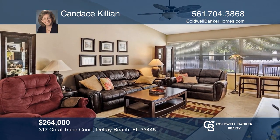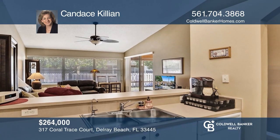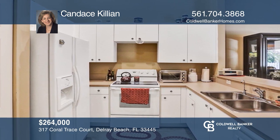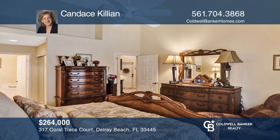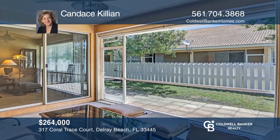Offered for sale for the first time by the original owner. Come see this two-bedroom, two-bath villa. This villa offers tile flooring throughout the living areas and the guest bedroom. Come see a split bedroom plan. The master bedroom features upgraded carpet with sliders to the screen patio. A spacious screen patio offers an extended open paver patio and fenced yard. To see this home in person, call Candace Killian.